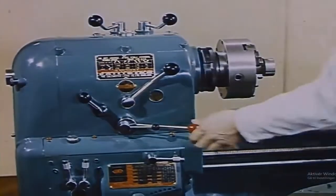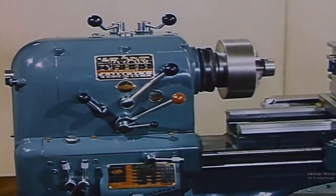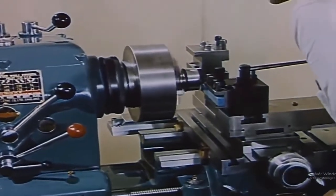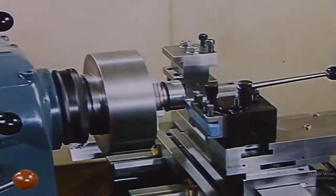Now the lathe is ready to cut its test piece. It must prove itself capable of turning this within a deviation from true roundness of no more than 1/10 of a thou.